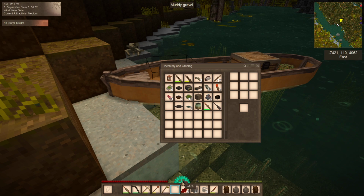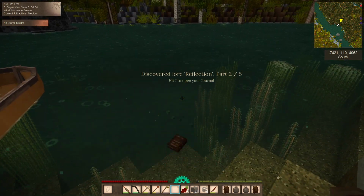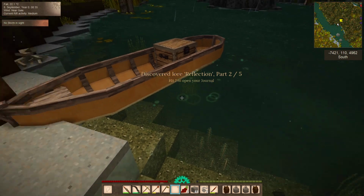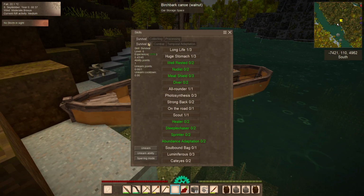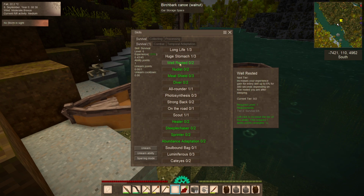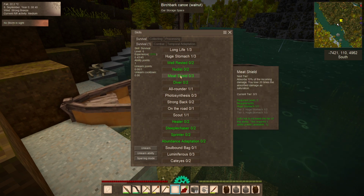Oh, that's a folklore book. Okay, hang on. And I've read it. Bye bye. Oh no, I have now though. We also have a point into survival, don't we? So, no, meat shield.